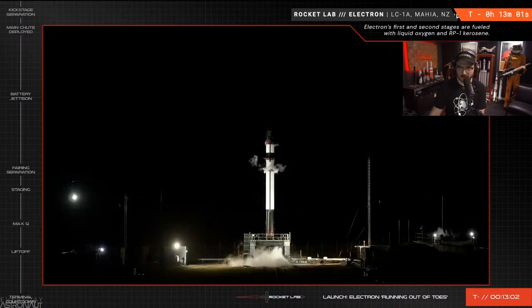I just love how the rocket ends up covered in ice right now. So even though it's a black rocket, I love that it's white when it's on. It's like a reverse Falcon 9 right now. I think that's just like the funniest thing ever.